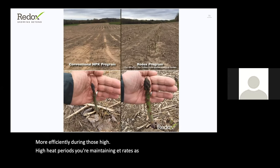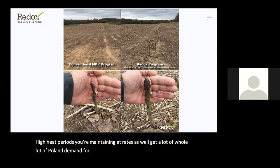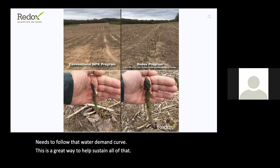You get a lot of pull and demand for water. Your potassium input needs to follow that water demand curve. This is a great way to help sustain all of that. So hopefully that answered your questions.